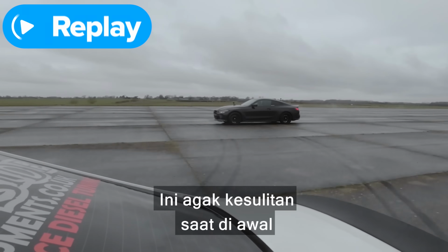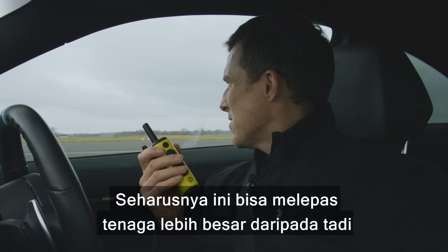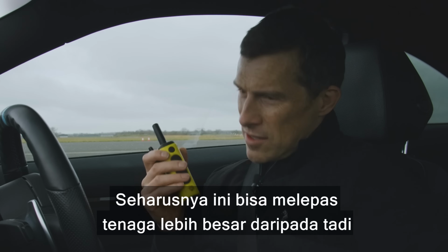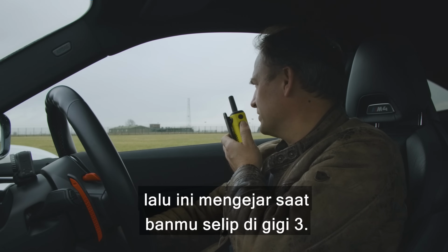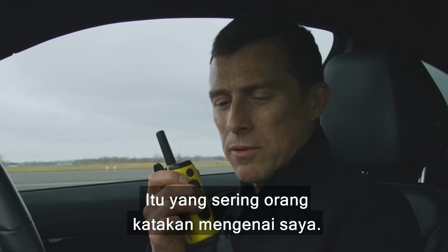So this struggled off the line and the traction control was quite tame. It didn't want to put the power in. I think it could have put more power down than it tried to do. And then it was clean as a whistle when yours were wheel spinning in third. Sometimes you can have too much torque. That's what quite a lot of people say about me.